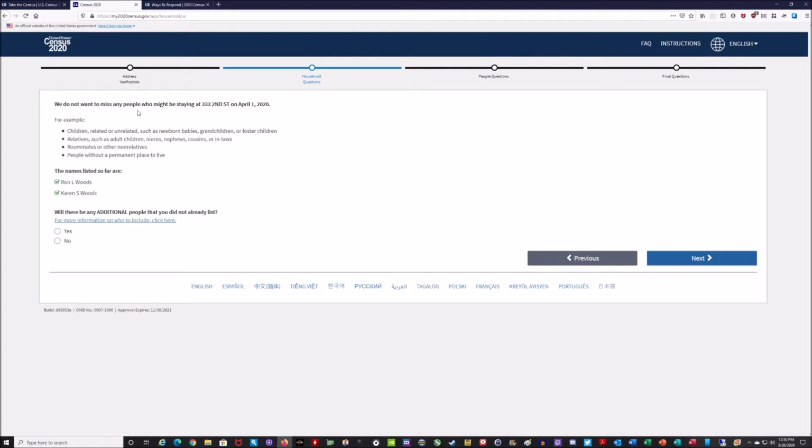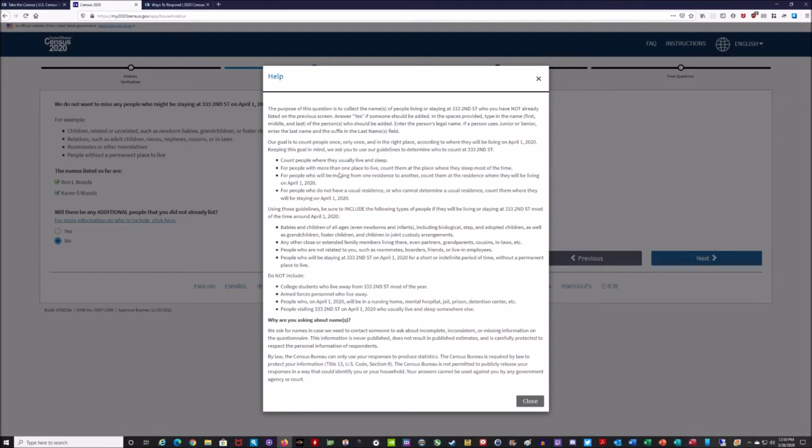Now it says we do not want to miss any people that might be staying. It's asking you, do you have children, related or unrelated? Do you have little babies, grandchildren, foster children, relatives, roommates, or people without a permanent place to live? And then it's going to ask you, will there be any additional people that you did not already list? I'm going to select no in this case, but if you're not quite sure you understand what that means, you can click this button here and it'll bring up a little window and give you some more information about what they include. What they include is people staying at your address.